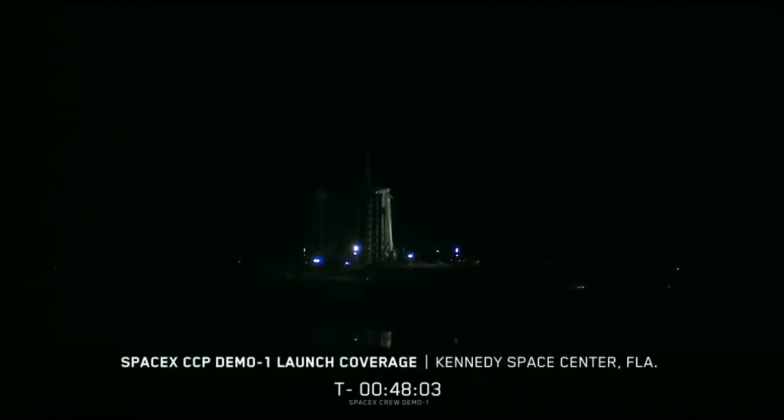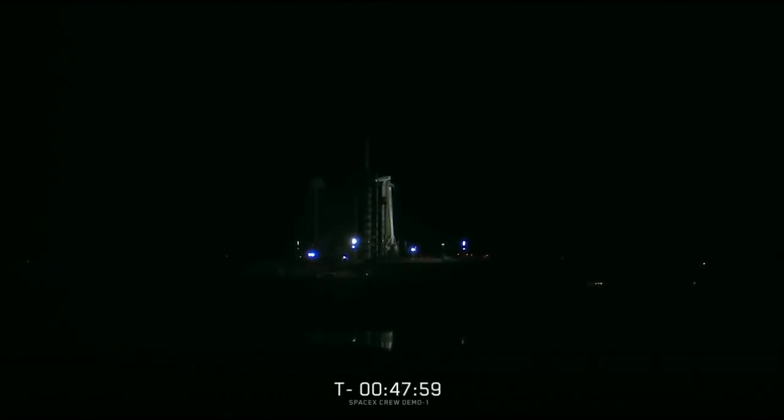You are looking at a live view of SpaceX's first Crew Dragon spacecraft atop a Falcon 9 rocket, awaiting liftoff in just under an hour from now as part of the first crew demonstration mission to the International Space Station for NASA. Good evening and good morning, and welcome to the live broadcast of NASA and SpaceX's first crew demo mission to the space station. My name's Dan Hewitt. I'm a public affairs officer with NASA, and I'm really excited to be here at SpaceX's headquarters in Hawthorne, California for today's launch.